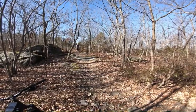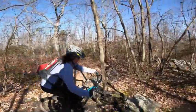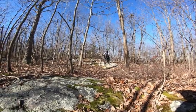That one, the drop sector, is an awesome little area. There's a bunch of trails. There's a ton of features. It's really a neat little section.